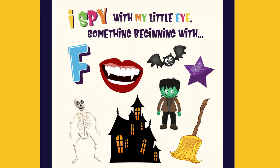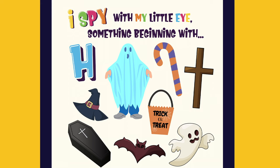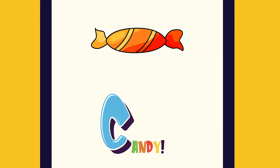I spy with my little eye something beginning with F. It's Frankenstein. I spy with my little eye something beginning with H. It's a hat. I spy with my little eye something beginning with C. It's candy.